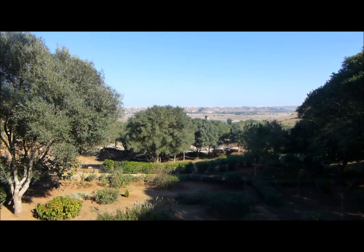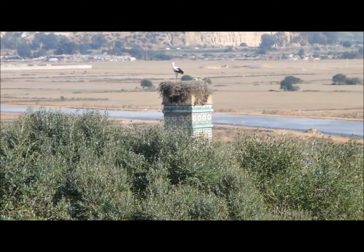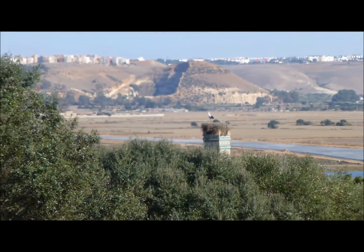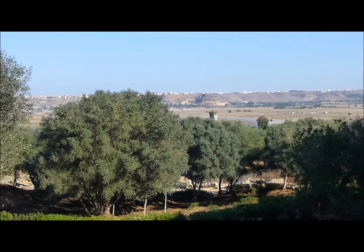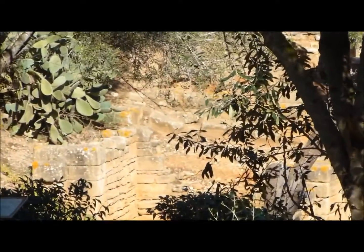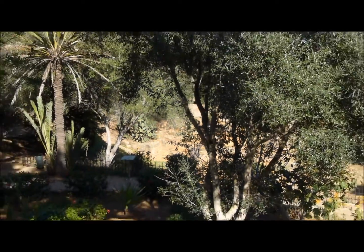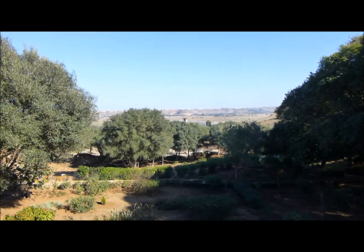Looking out onto a minaret, which is that which remains from an earlier Islamic dynasty, when this area was developed into a smaller, fortified coastal town on top of Roman ruins, which can be spotted through the trees here. Originally, this area was also called Salah or Shalah, and as time went by, people migrated across the river and established a town across the river that we've already referenced, and that became known as Salé.